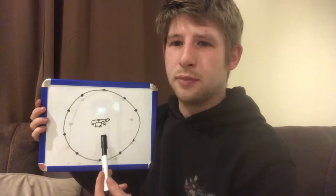So that's what we've been doing for Echo's training. But let's look at some of the other methods of training which are available. We'll look at the first one of these, which is round pen training. A round pen will look something like this, with a group of sheep in the middle.